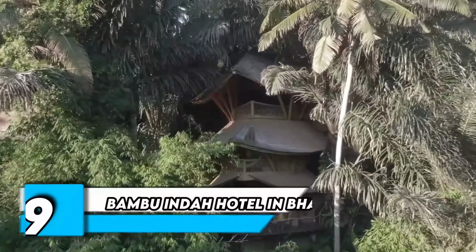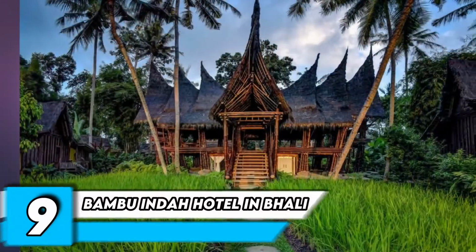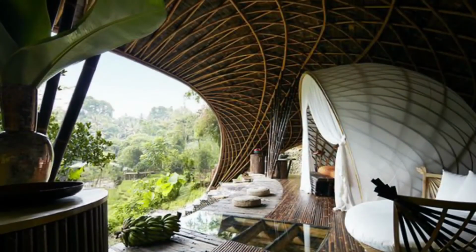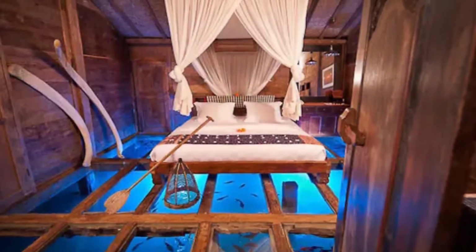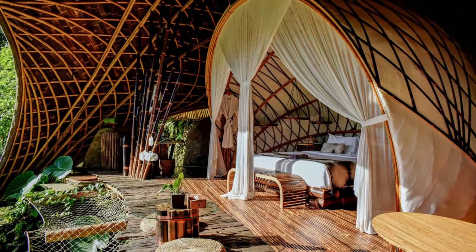Number 9. Bamboo Indah Hotel in Bali, Indonesia. At a distance of 20 minutes drive from Ubud's hectic center, the resort Bamboo Indah sits in serene contrast with the outside world. It has a lush landscape dotted with rice fields, natural spring pools, and gardens. Its design is similar to beautiful and intricately carved antique buildings.